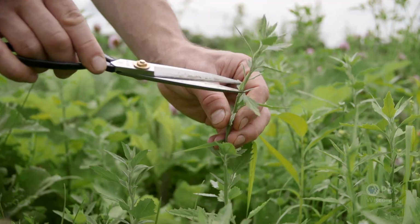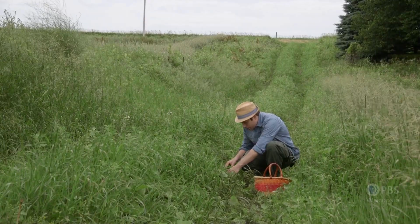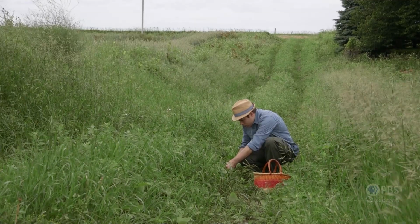I don't have to pay for a lot of groceries during the season for vegetables. And I can consume, pound for pound, infinitely more by harvesting them out here in the field than I would by going to a grocery store. Good.